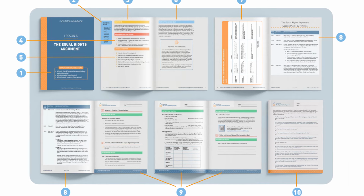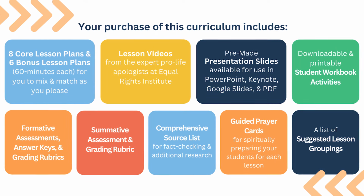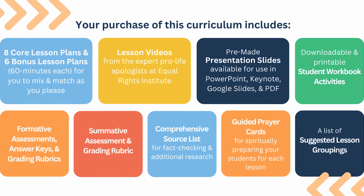We have formative assessments, answer keys, grading rubrics. We have a summative assessment for the end. All those things that you might need for using this in a professional classroom environment. We have a comprehensive source list at the end. Do you want to fact check us? Good. You should fact check us. You should fact check everyone that you listen to. We have a comprehensive source list, an area for people who want to continue doing more research.